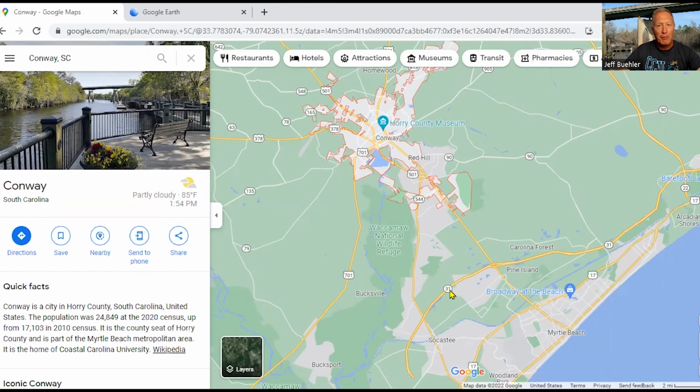So the best part about living in Conway is you really get the best of both worlds. You get the all-American, small town, southern town feel here in Conway, and yet you're only 15 miles via Highway 501 into downtown Myrtle Beach. That equates to about a 30 to 45-minute drive.